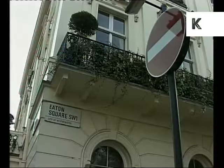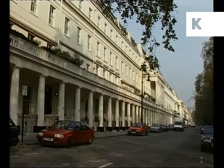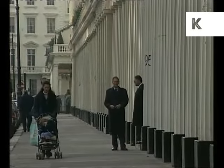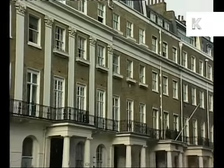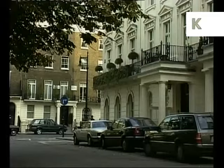Eaton Square, no entry unless you have a spare few million to spend on a new home. It's beat the likes of Cadogan Place and Chester Square to become London's most desirable place to live. The square was built in 1824, when London's housing market was booming after the end of the Napoleonic Wars. Most of these buildings have now been converted into flats. Only seven houses now remain.